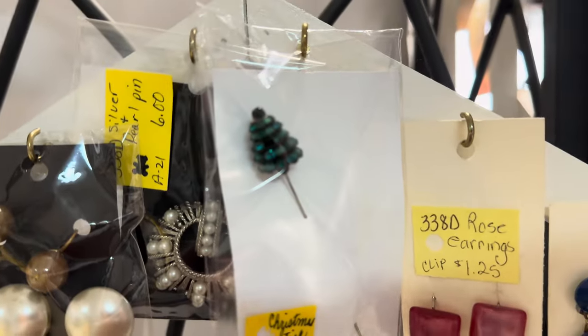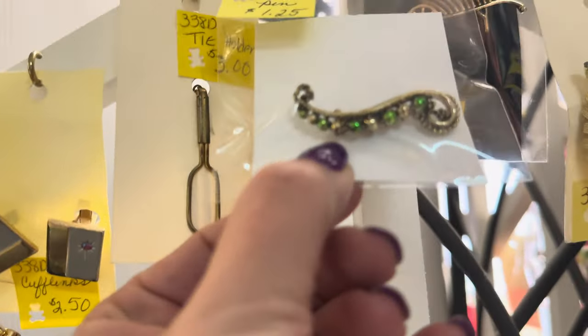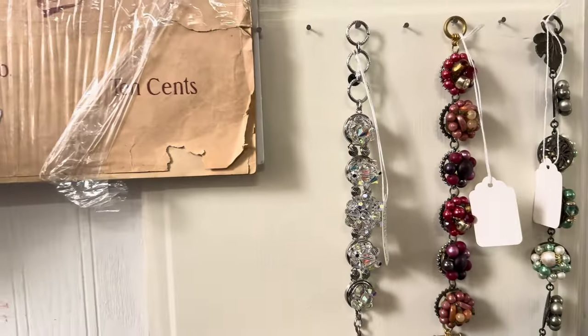I did grab that hat pin. I've been really into hat pins lately. So that one was fun. Some other cute little bar pins were in there. I don't think I grabbed that one though. But that was a really good booth for jewelry.